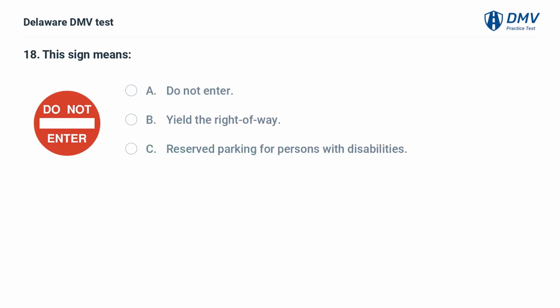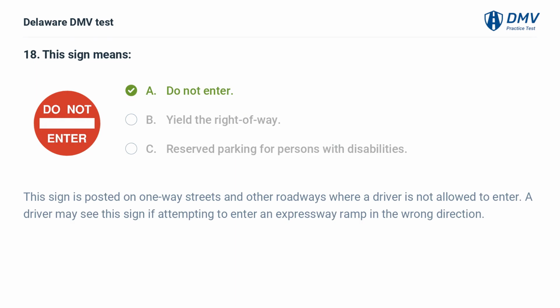This sign means A. Do not enter. B. Yield the right of way. C. Reserved parking for persons with disabilities. A. Do not enter. This sign is posted on one-way streets and other roadways where a driver is not allowed to enter. A driver may see this sign if attempting to enter an expressway ramp in the wrong direction.